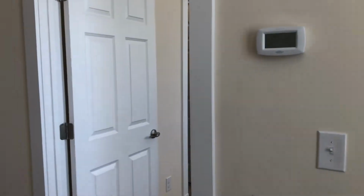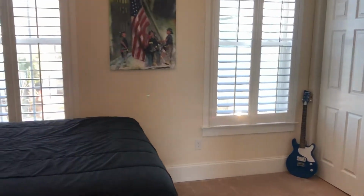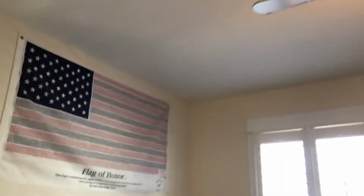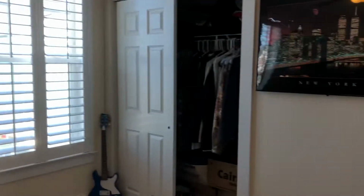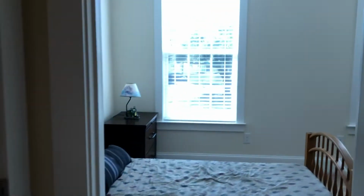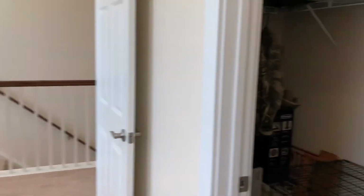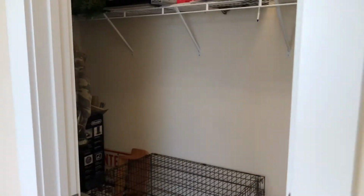Again, lots of windows. And there are 2 bedrooms with a Jack and Jill bath in between up here. Got 1 bedroom here, looking out towards the front of the house. Again, high ceiling fan. Nice bathroom, again, double sinks here. There's me again, hi. Full bath here. And then bedroom number 2, looking out towards the back. This one also has a nice big walk-in closet.